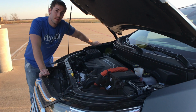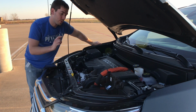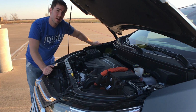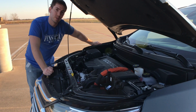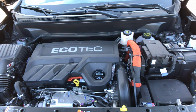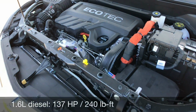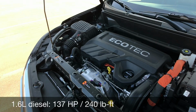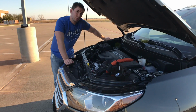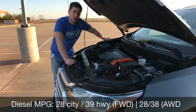One thing that I really like about these new Equinoxes is that you actually get 3 different powertrain options, ranging from a 1.5 liter turbo 4 to a 1.6 liter diesel that we have here, all the way up to a 2 liter turbo 4 cylinder. I'll put specs down for all the other engines down below, but I'm going to talk about the 1.6 liter turbo diesel right here. We can get 137 horsepower, 240 pound-feet of torque, and that's paired with a 6-speed automatic transmission. That will give you 28 miles per gallon in the city and 39 miles per gallon on the highway with the front-wheel drive model that we have down here.